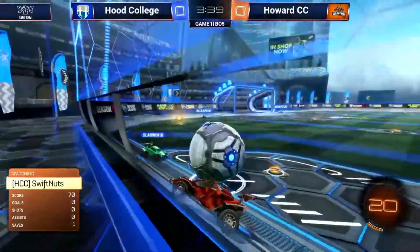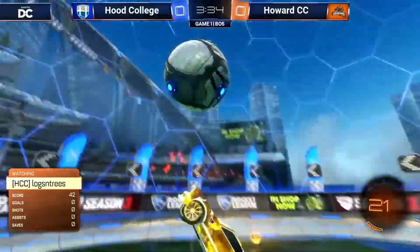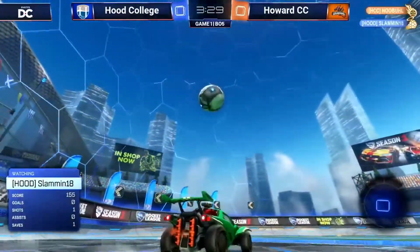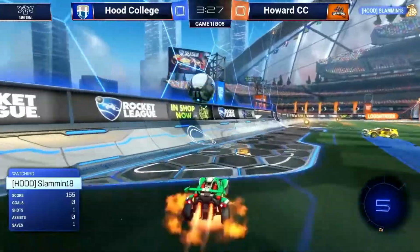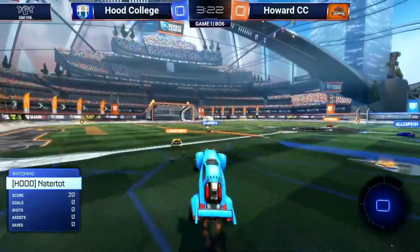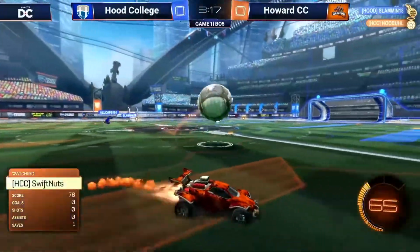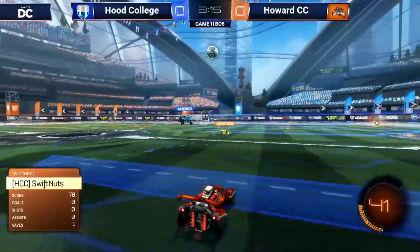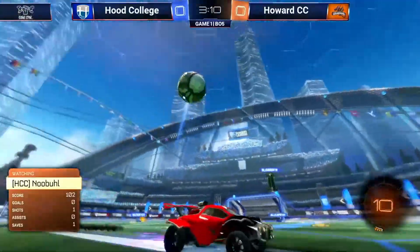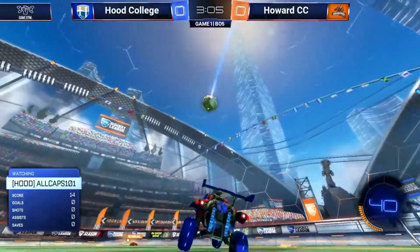A ball in the corner for Howard. Slamming, trying to clear the defensive end for Hood. Logs and Trees will apply the pressure back into the corner for Howard. And the shot by Newble saved by Slamming. Great chance there, but perfectly positioned on the defensive end for Hood College. Keeps it out. Now the ball going all the way back. Slamming tries to get the last touch on it. Not enough power as Newble returns the favor, keeping the shot out. We're still all even at 0-0 here with 3:10 to go in game one.